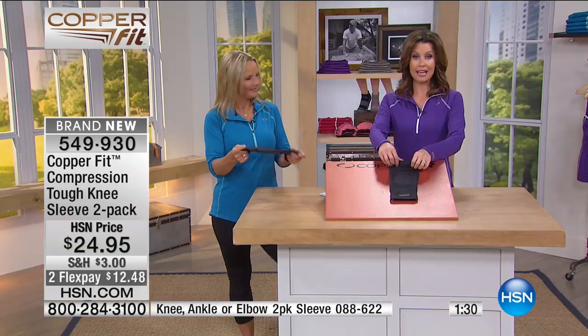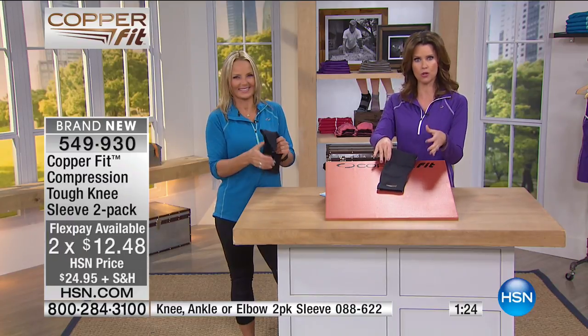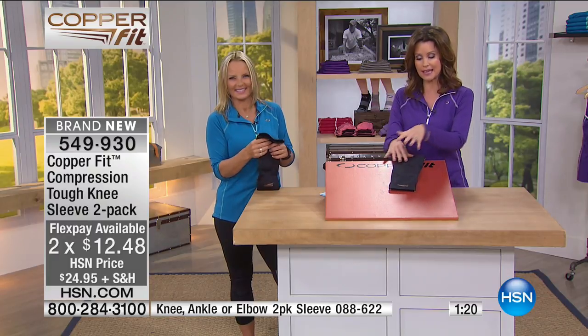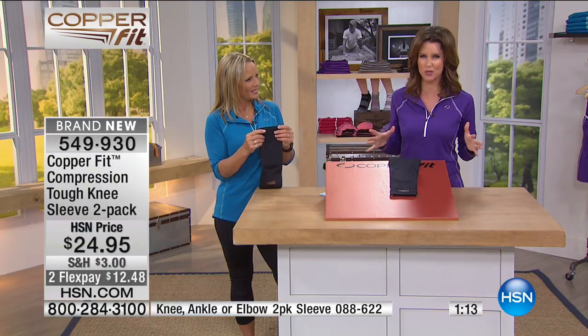Of course, they flex with you. They move with you. They're designed to give your leg a hug. So as you pull them on for the first time, you'll go, oh, these are really snug. They're designed to be snug. They actually improve the circulation. They give you that extra stability that you need without being extra bulky.